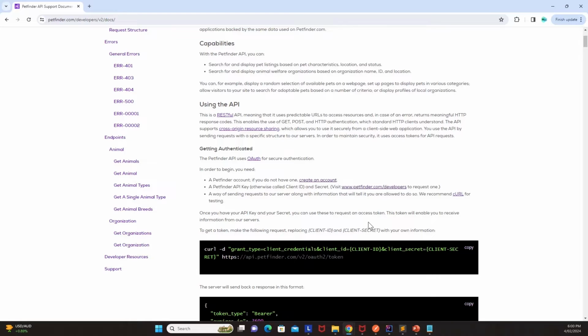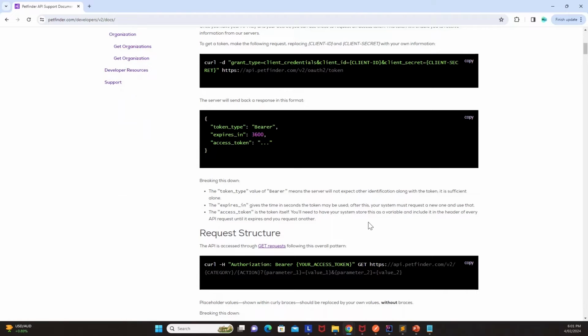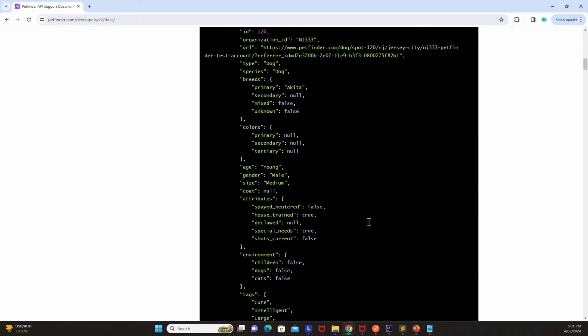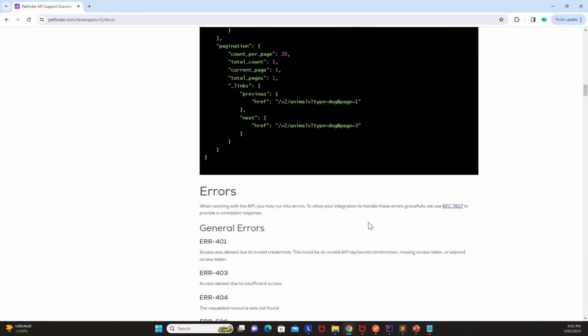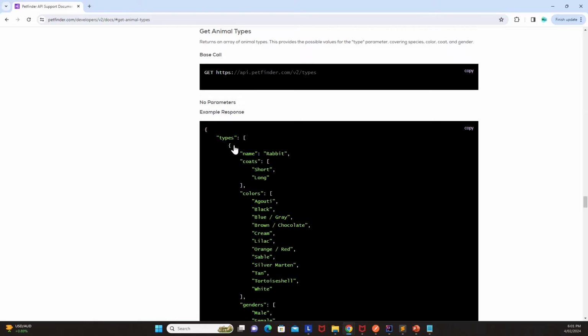Now coming back to our manual testing, I mentioned we will try to hit a particular API of Petfinder. I'll scroll down and look for an API which is easy to use. These are the animals and these are the endpoints: there is get animals, get animal, and get animal types. This looks pretty good for our example, so I'll click on get animal types, and this is the API which is present.